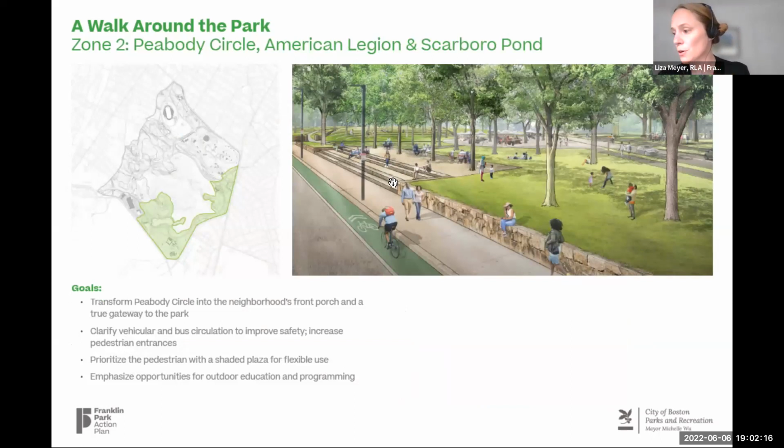So this is Peabody Circle. The Peabody Circle, and then, as I said, it wraps around down Blue Hill Ave, American Legion, over to Scarborough Pond.